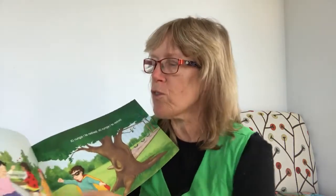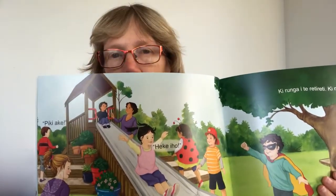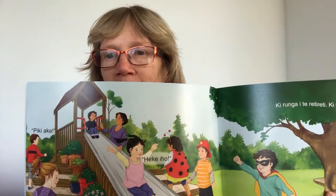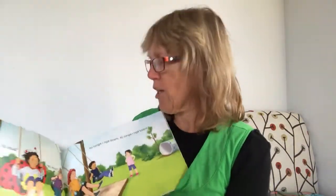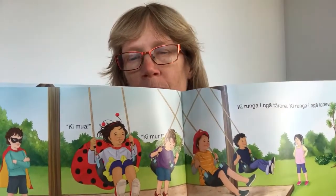When I was talking to Deb, the illustrator of this book, about the book, I said I really want the directional words, so you can see them here, pikiake for climbing up and heke iho for going down. And then on this swings page, kimua and kimuri. So I really wanted those to be actually right next to where that was happening so that the children could see and the teachers and parents could see that those were the words. Of course the English is there at the beginning so they can see that as well, but to see that those were the words that we could use.